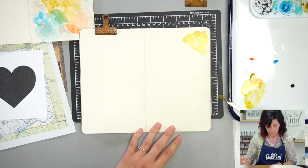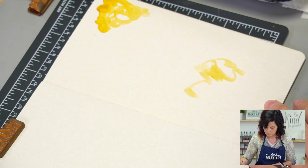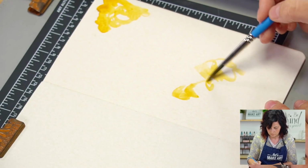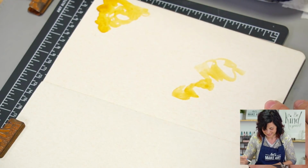I think I'm going to put a little yellow in here. I've also decided another thing about an intention with this roadmaps theme. Oh, I like that you're excited about the intention today. I just think it's cool.